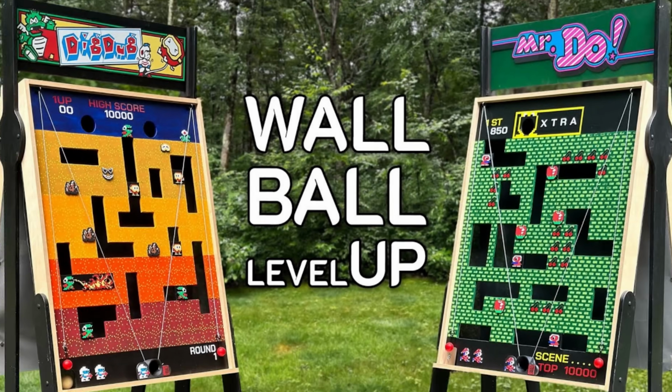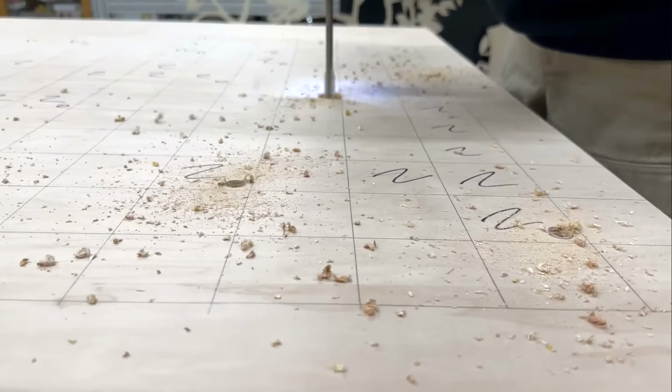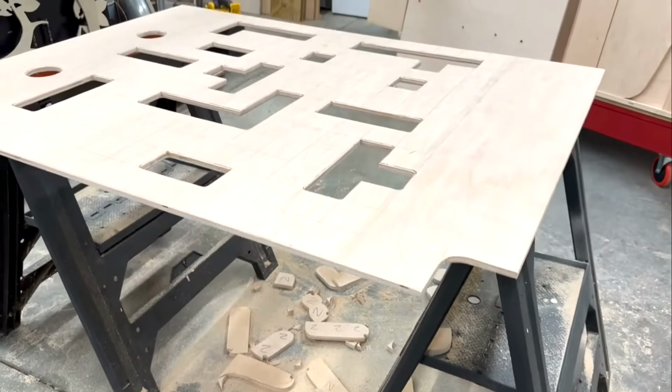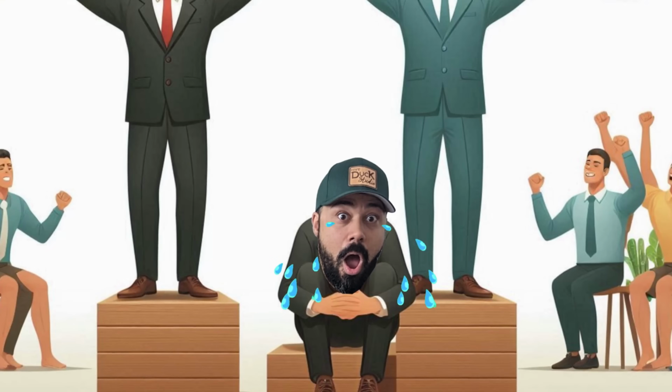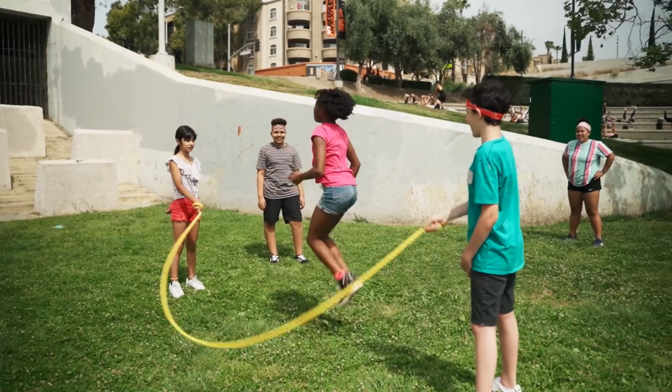They also made a retro arcade themed wall ball game that I am completely jealous of. I've been wanting to build one of these games for my children, and now the bar's set so high that I don't know if I should, otherwise I might just look foolish in comparison. This is something that would actually get my children to want to go outside.